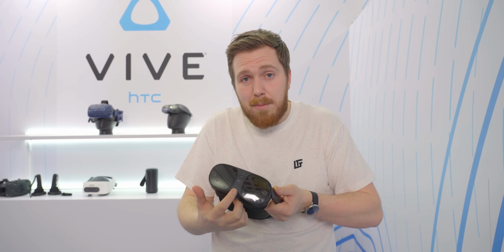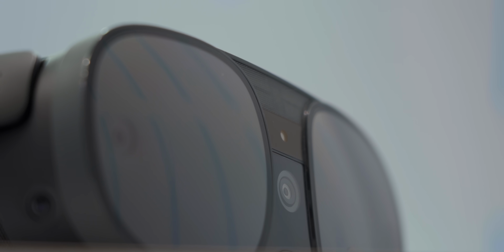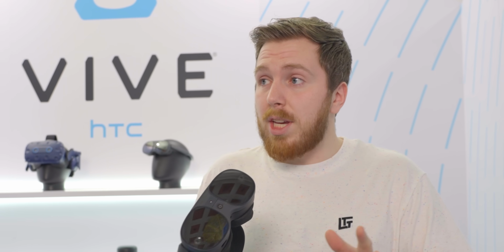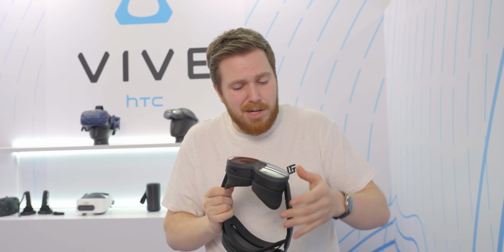It has an RGB camera in the front for pass-through, so you can see what's in front of you, and a depth sensor to help make sure that what you're actually seeing reflects what the physical space is showing. And it's a really good looking camera. You can use your phone with it. You can type a message out. It's a very, very good camera.